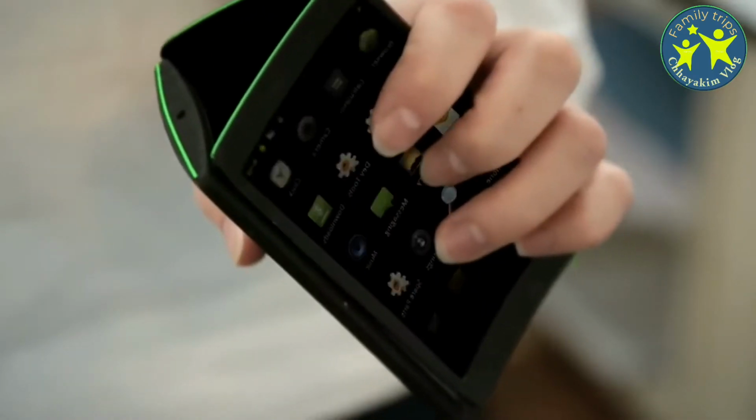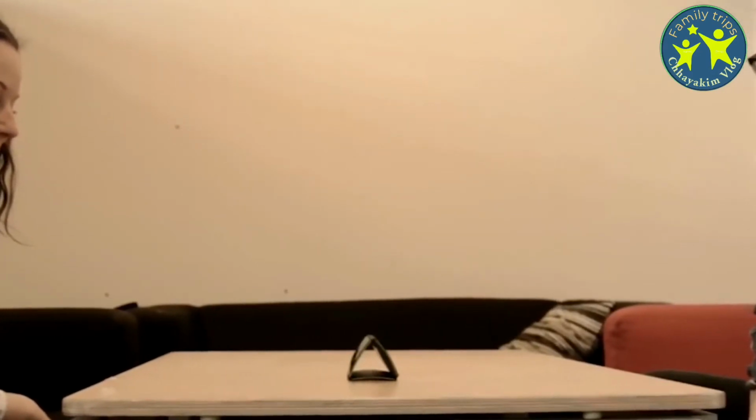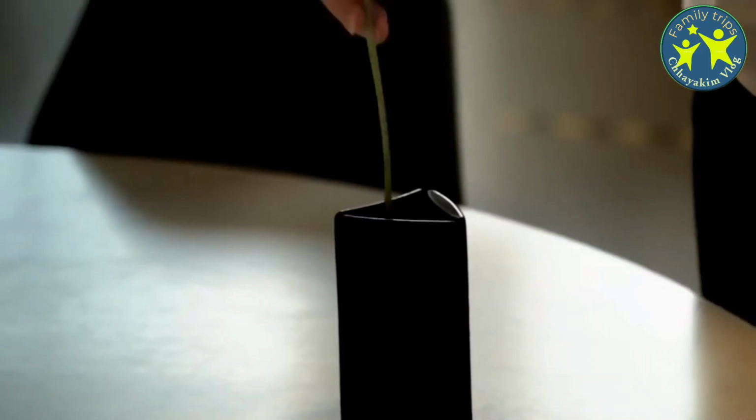Moreover, with 3 screens, you can use one to place your phone on the table and watch your photos, videos, or to use it as an alarm clock.